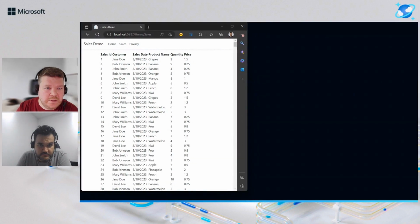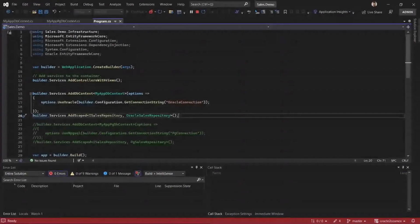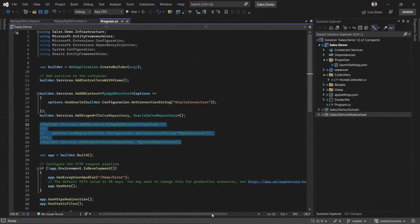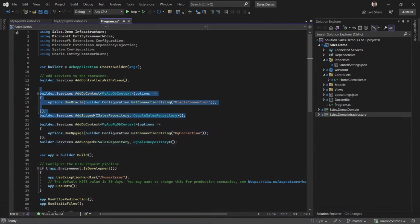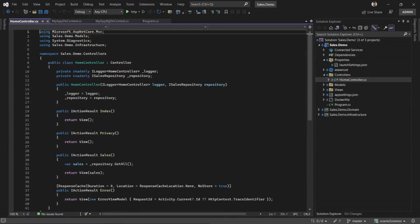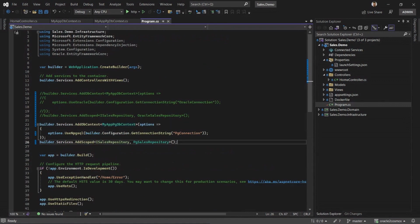That's good. And here we have our application. This one is connected with the Oracle database, and we want to change to PostgreSQL. We just need to change our data context here, and it's ready, right? Because all the infrastructure part is embedded here in our database context. So we don't need to change anything here in the view code and so on. So it's very smooth, and this is one of the advantages of using strategies like domain-driven design.